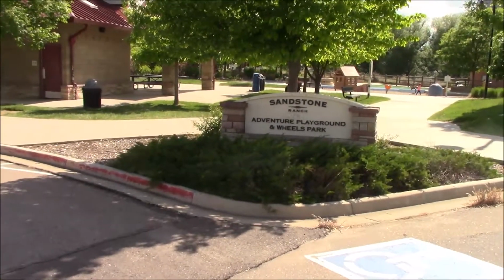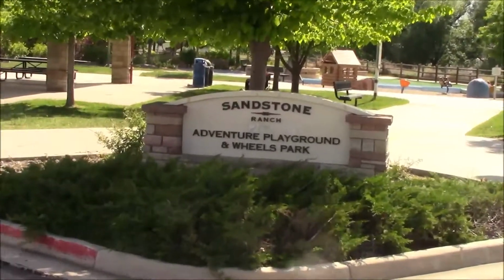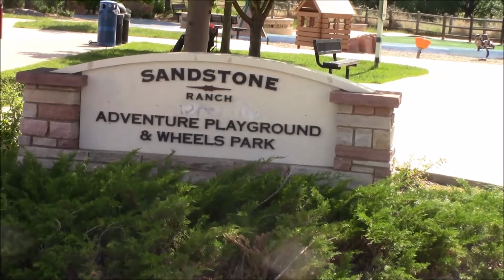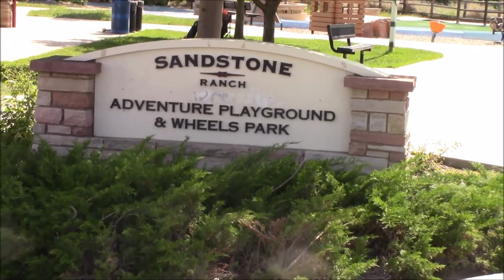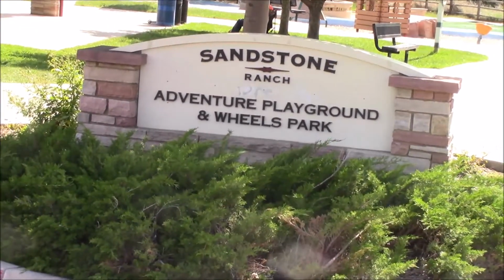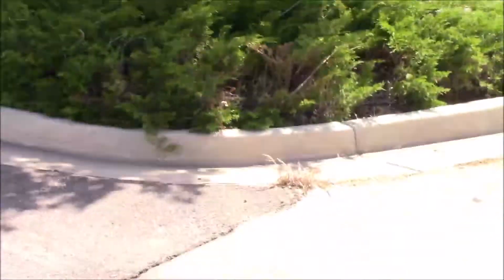So now we're at the Sandstone Adventure Playground and Wheels Park. What they mean by that is it's a skate park. The kids also can use their bicycles on it. We'll show you part of that. We can't show you all of it because there are some kids using it, and of course we don't have permission to have them on film. But we'll show you here in just a second.